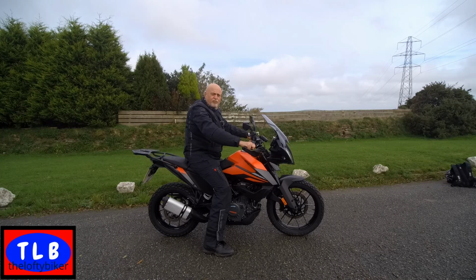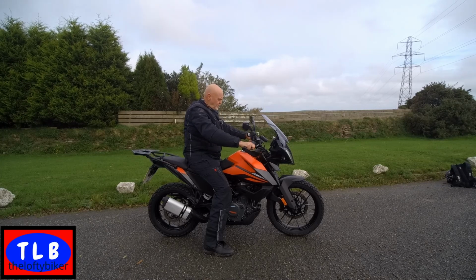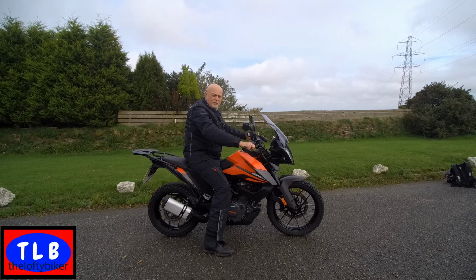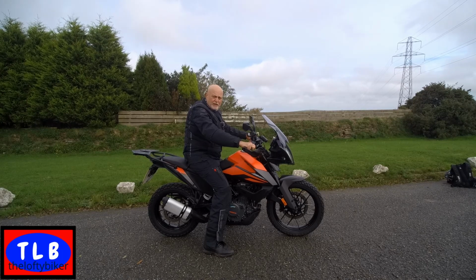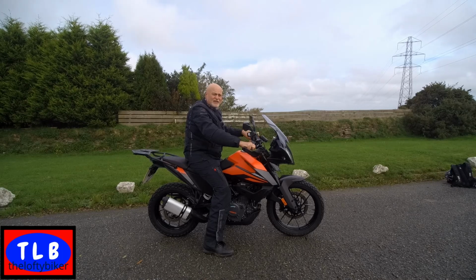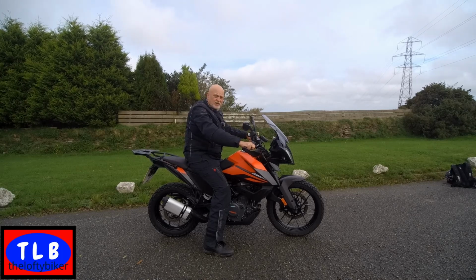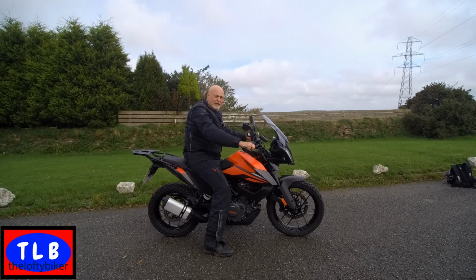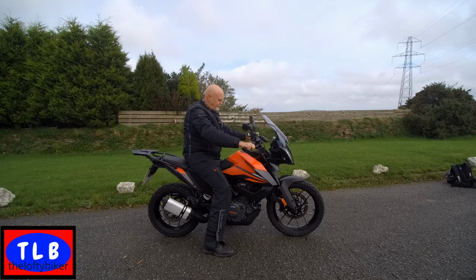KTM 390 Adventure. Gotta say, first impressions are fit and finish superb. This bike is a 2020 model. It's a current model, like I said in the intro. You can go out and buy this, it's identical. This actual bike has done 7,000 miles. I'm really impressed. It's been looked after and it does look pretty damn good.